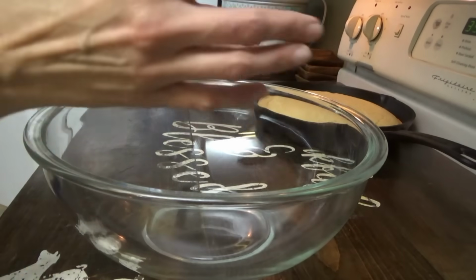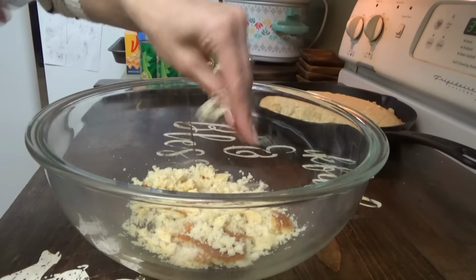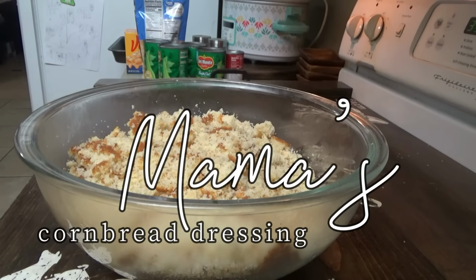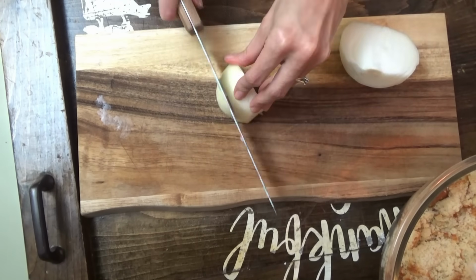Okay, y'all. The cornbread is done. It's been cooling. We're gonna go ahead and make the dressing. So we just crumble up the cornbread all in here. All right, we got the cornbread crumbled.